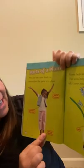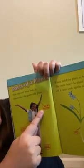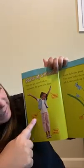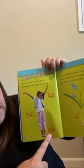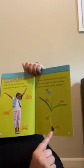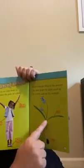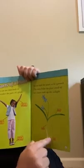Parts of a plant, and this is fun. You can stand up and do this with us. It says you can use your body to remember the parts of the plants. The arms are like the leaves. Your body is like a stem, and your feet are like the roots. So the roots are what hold the plant in the ground. You can see it down here. The stem helps the plant stand up, and the leaves soak up the sunlight.